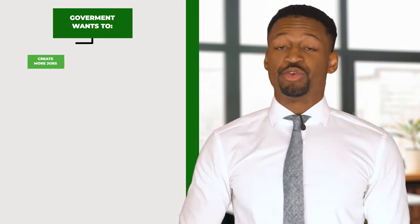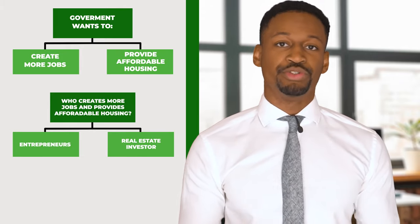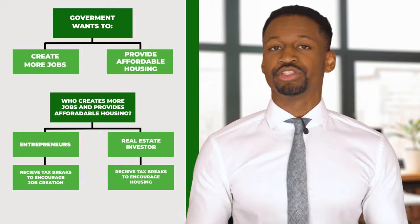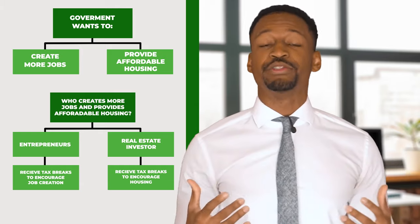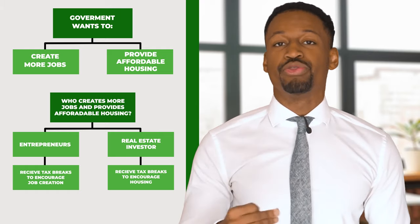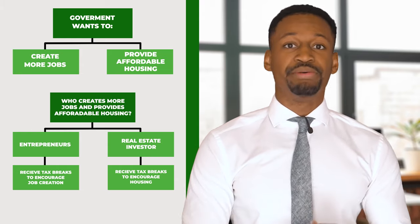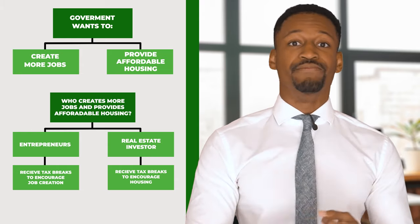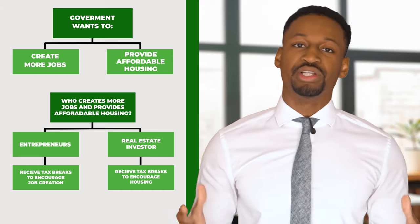And look, I follow a CPA named Tom Wheelwright, and I like the way he breaks it down with this flowchart. Okay, the government wants to create more jobs and housing, so they give tax breaks to entrepreneurs and real estate investors to encourage job growth and housing. And thus, this helps build and sustain a thriving economy, which everyone benefits from, right? Like the government benefits from it, entrepreneurs, investors, and everyday hardworking Americans who need to earn a living wage.